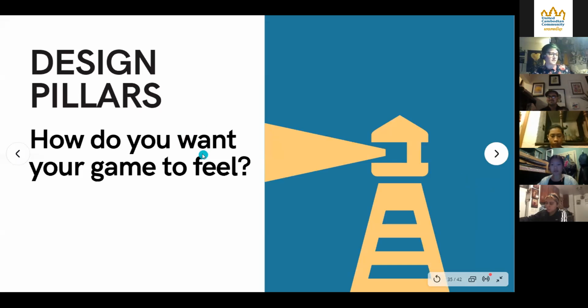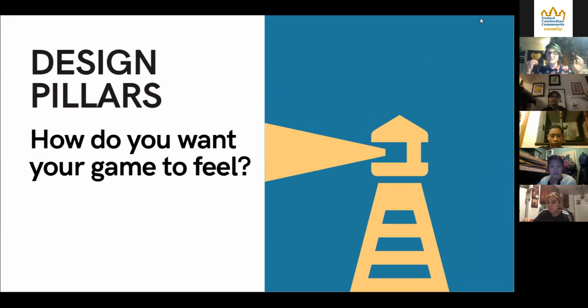So the next thing on there is something called a design pillar. Now, what does that mean? These are a lot like the words that you put into that Jamboard. And in fact, the Jamboard is a good repository of ideas for design pillars, both the ones that you put in there, but also the ones that your peers put in there.